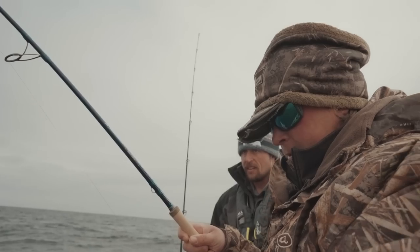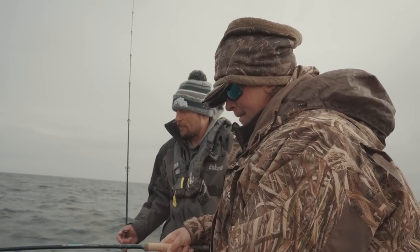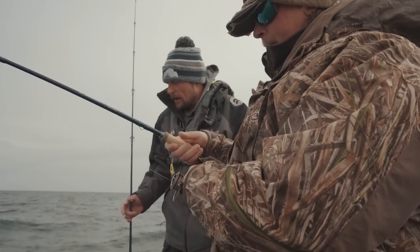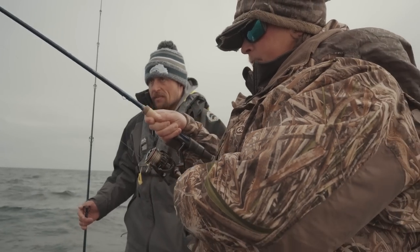So fun doing this with spinning gear. Right? I like being underpowered, man. I think it's better for the fish overall. It allows them to burp and be able to release better. And it's a more fun fight.